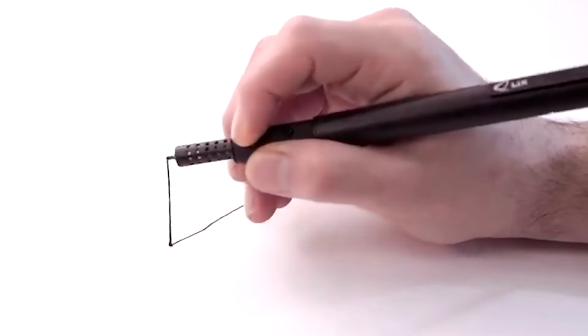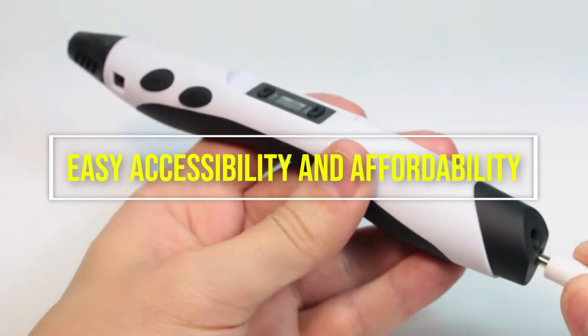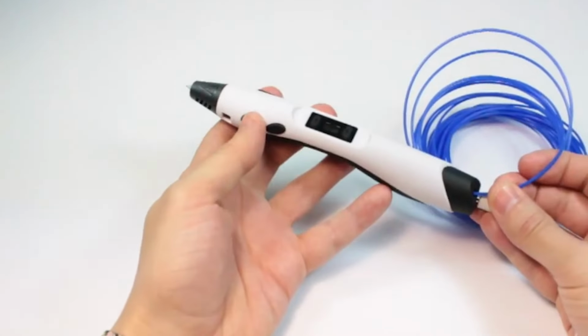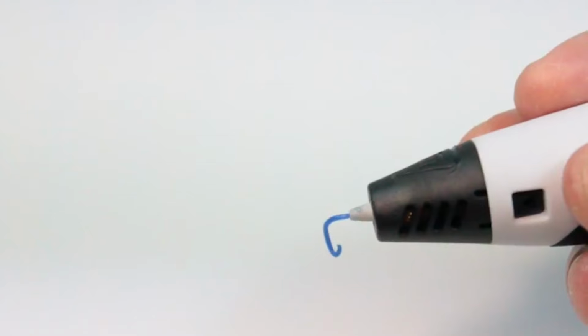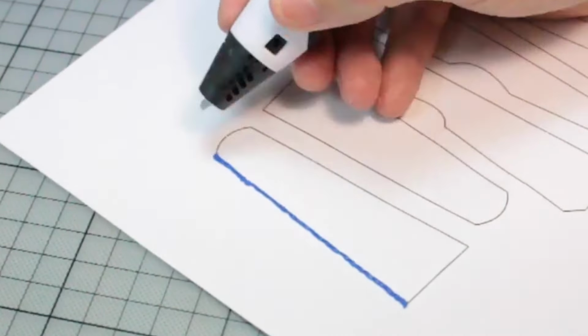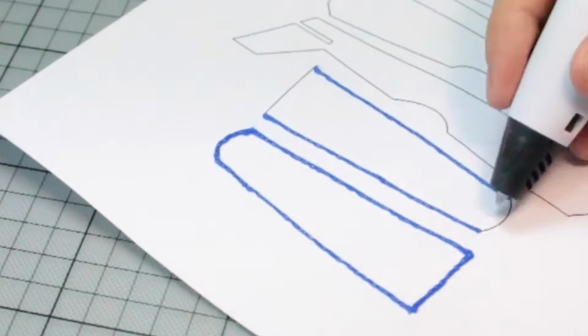Why the buzz? Top reasons for social media popularity: easy accessibility and affordability. Traditional 3D printers can be costly and require a steep learning curve, making them impractical for casual creators. 3D printing pens, on the other hand, are affordable, with basic models starting at around $30. This affordability makes it easy for beginners to dive into 3D creation without a significant upfront investment.